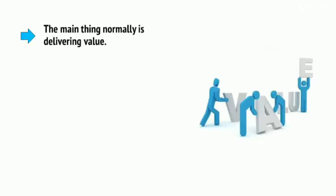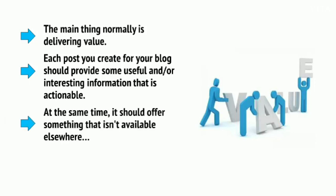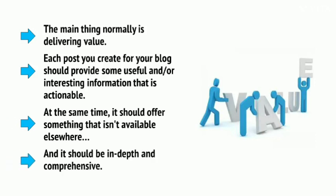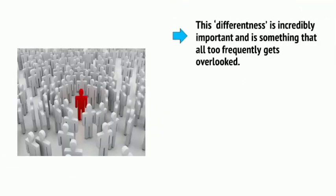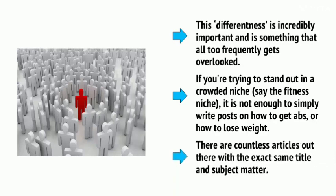The main thing normally is delivering value. Each post you create for your blog should provide some useful and/or interesting information that is actionable. At the same time, it should offer something that isn't available elsewhere, and it should be in-depth and comprehensive. This differentness is incredibly important and is something that all too frequently gets overlooked. If you're trying to stand out in a crowded niche, say the fitness niche, then it's not enough to simply write posts on how to get abs or how to lose weight. There are countless articles out there with the exact same title and subject matter.